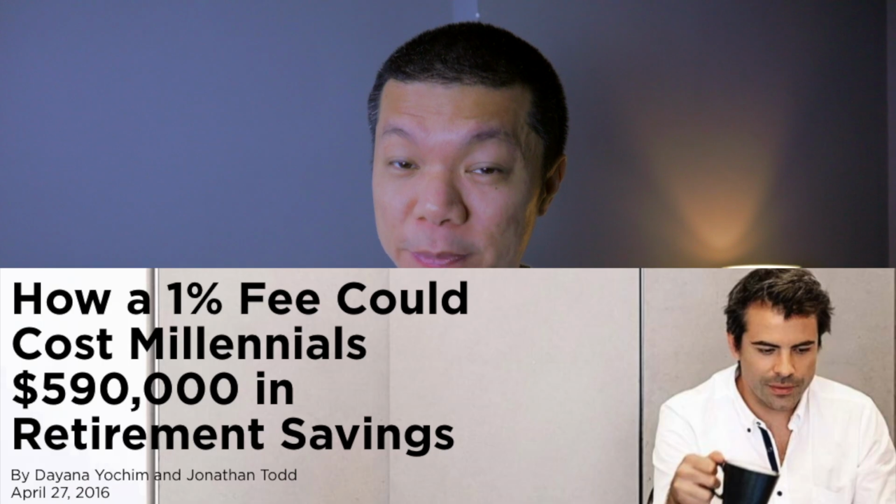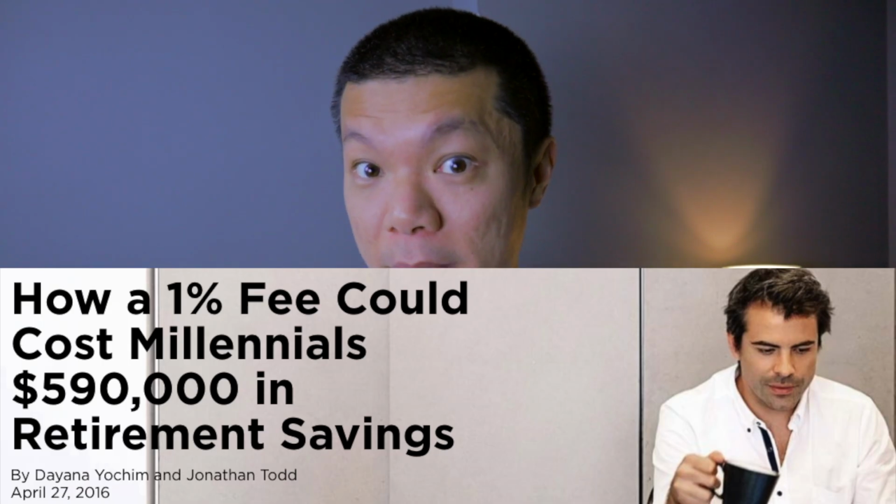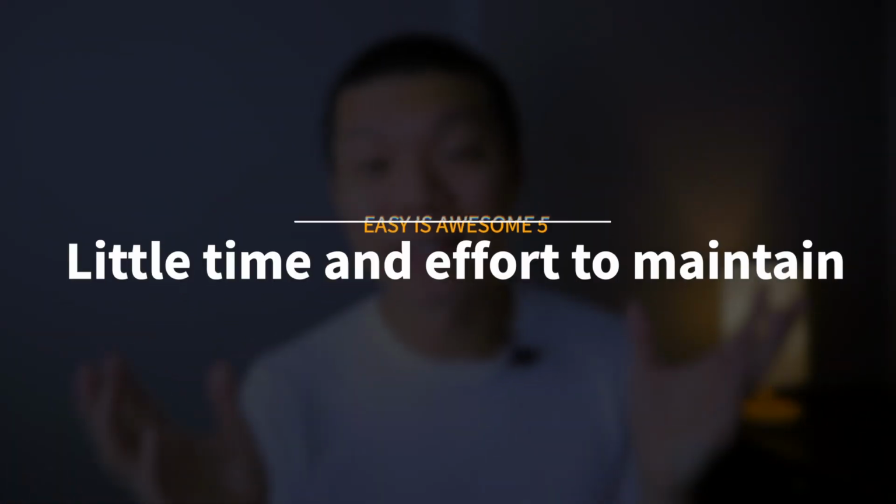And I know it might not sound like a lot right now, but trust me, as your account size grows, over time, it all adds up. The second benefit is that these portfolios are designed to be easily maintained.